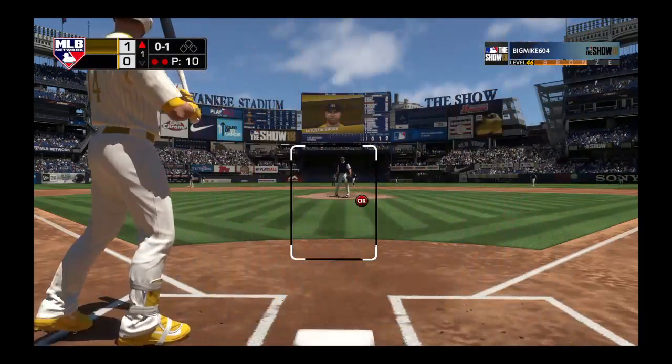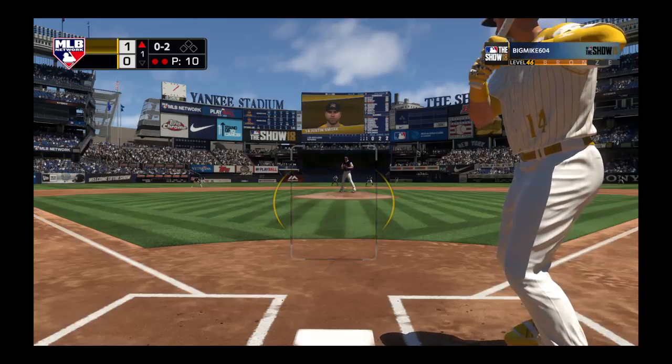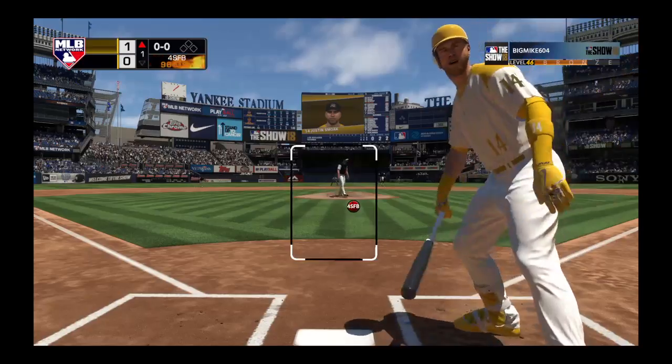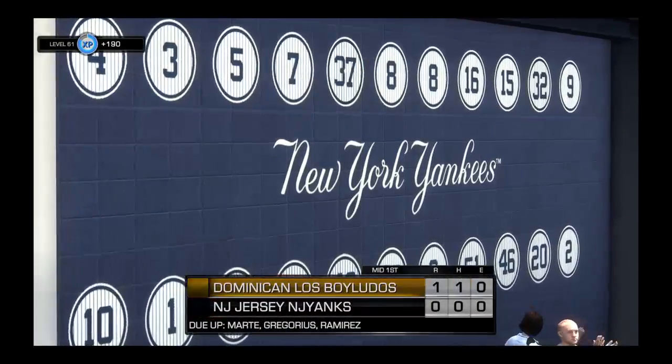High and deep down the left field line. And that will end up a foul ball. Strike 3 called as he can't get the bat off his shoulders. Side retired.